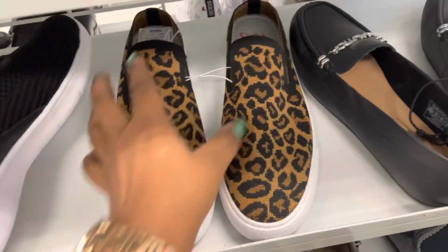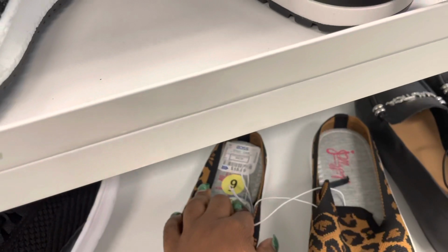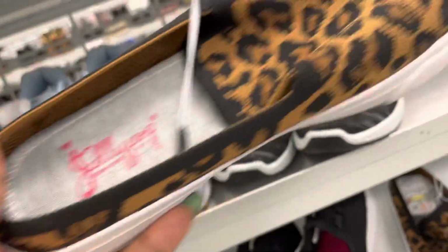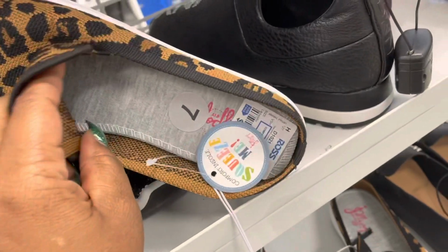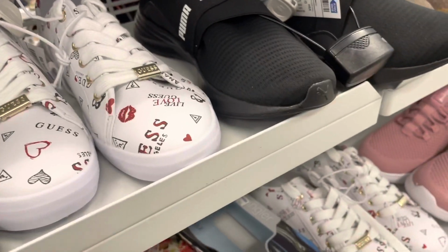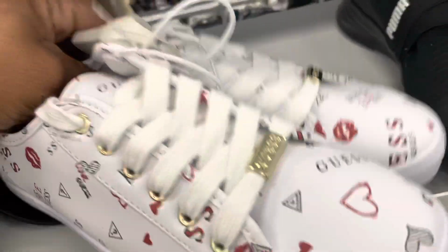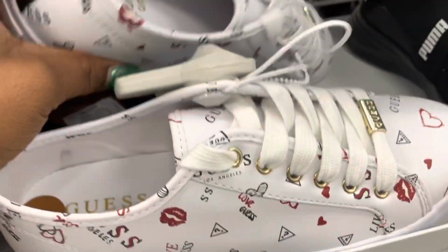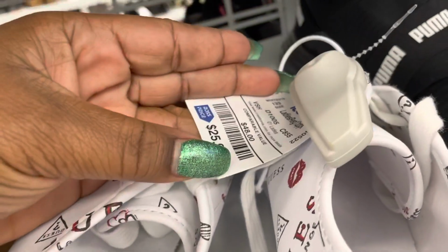Guys, I'm at the shoe section. This is a nice pair of shoes. This is so nice. Let me see the price for this one. It's on the bottom, on the side. $25.99.